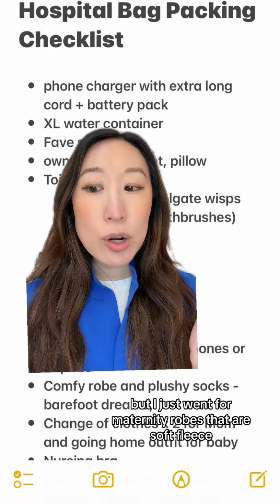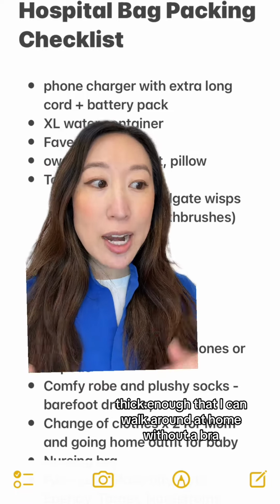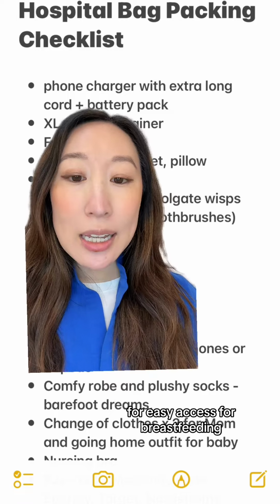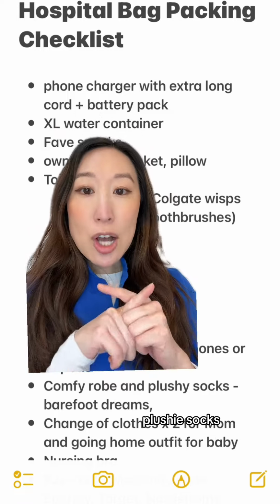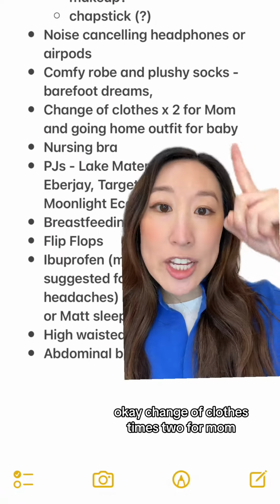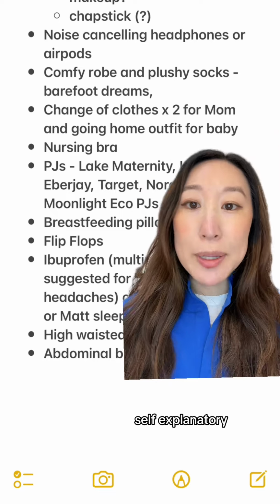But I just went for maternity robes that are soft, fleece, thick enough that I could walk around at home without a bra, for easy access for breastfeeding, and I'll let you know how those go. Plushy socks because the hospital socks are always too big and they suck. Okay, change of clothes times two for mom and going home outfit for baby, self-explanatory.